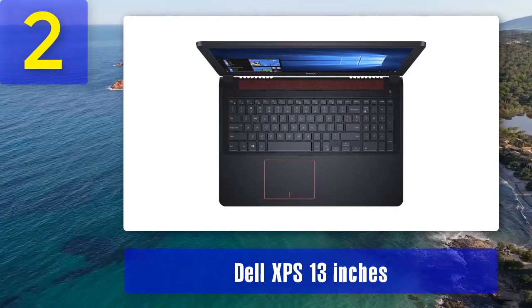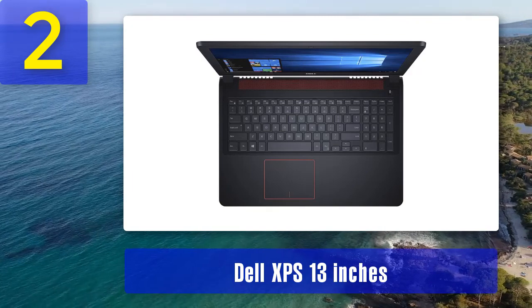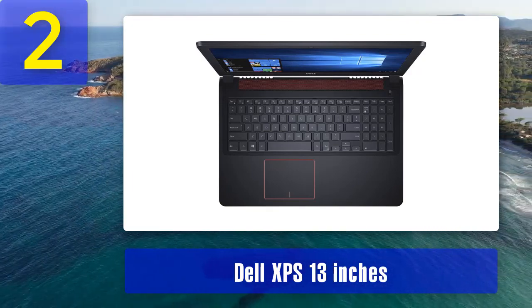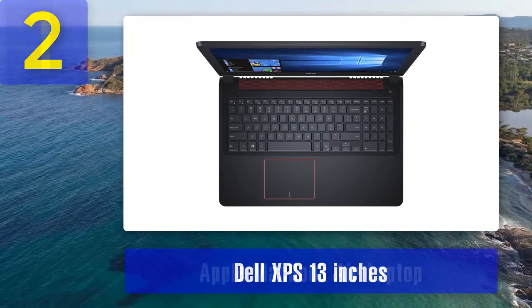Pros: incredible value. Powerful, good for those who work and travel. Great alternative if you don't like Apple products. Cons: pricey for a PC. Touchscreen option is very expensive.